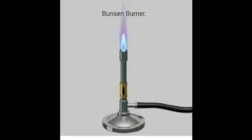Next is Bunsen burner. As you can see, it has three parts. It is used for heating in the lab. The three parts are base, burner tube and air regulator. The gas enters through the base and burns at the top of the burner tube. Air regulator is a metal collar at the bottom of the burner tube, which controls the flow of the air into the burner tube. Thus, it can control the flame.